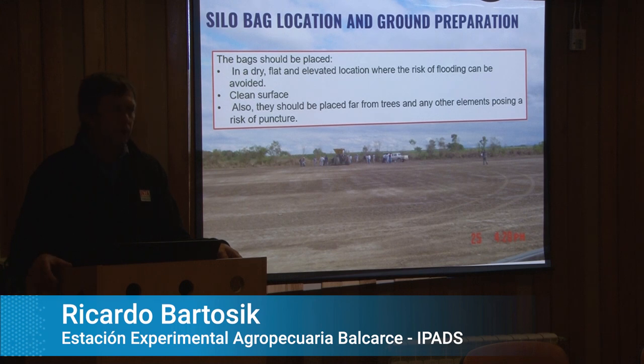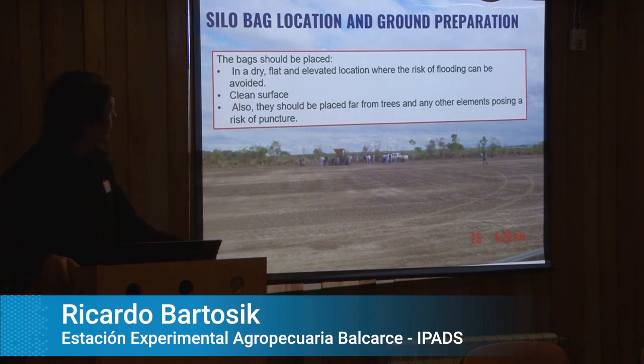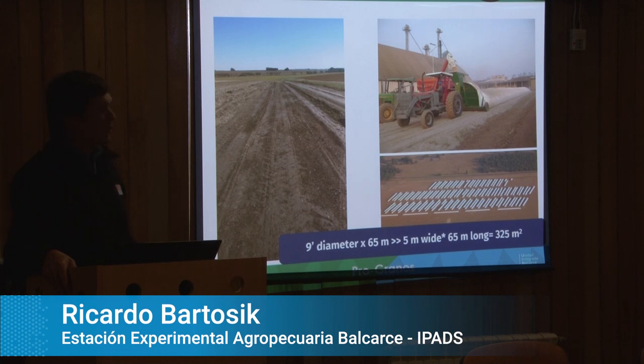It's important, and you will see tomorrow, a good soil preparation. It's very important to understand that when you set up a bag, it might be in the field for several months. So you want to make a very nice soil preparation. This is a very good one. Clean surface, level, no stones, nothing that could damage the bag. Free of trees around, because the branches can detach and break the bag. So there are a few things you have to pay attention to. We recommend doing soil preparation. There is some equipment that you will see tomorrow as well to do a simple soil preparation for this. And then you just set up the bags in the field.